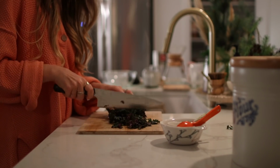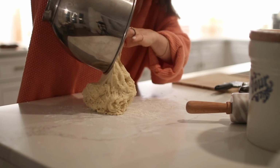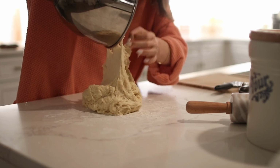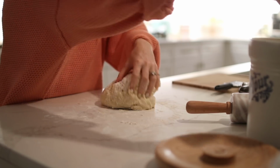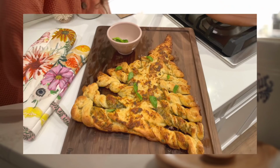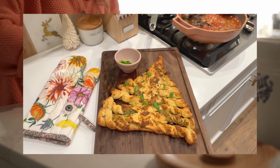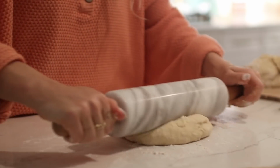And there is some discard since you cut it into the shape of a Christmas tree. So I took the extra dough we had from the Christmas tree and made it into these little garlic bread crescent rolls, which turned out to be really yummy. And I'll insert a video of the final Christmas tree bread because it turned out to be super delicious and equally as adorable.